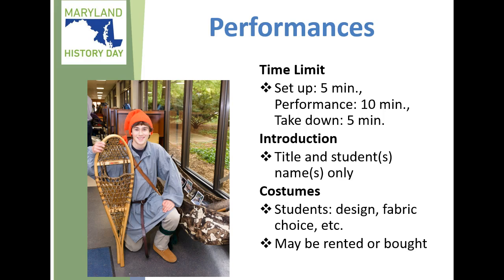Same with documentaries. The students should just say the title of the project and their name, and they should begin. The students should be in charge of renting or buying the projects, the costumes, and they should be in charge of designing the fabric and the backdrops.